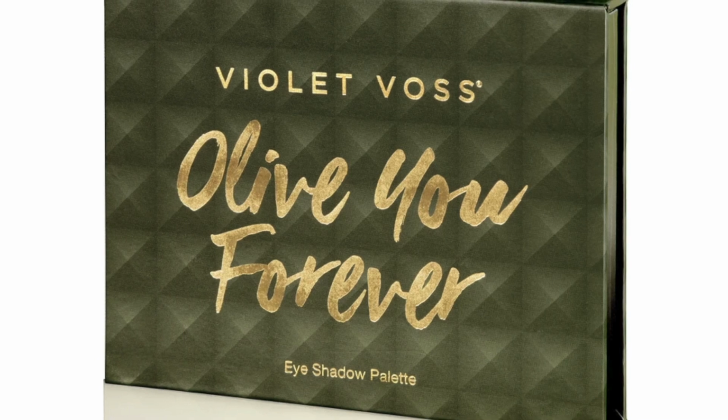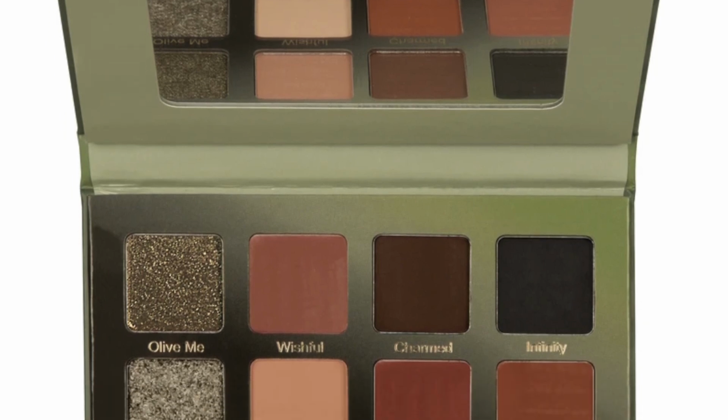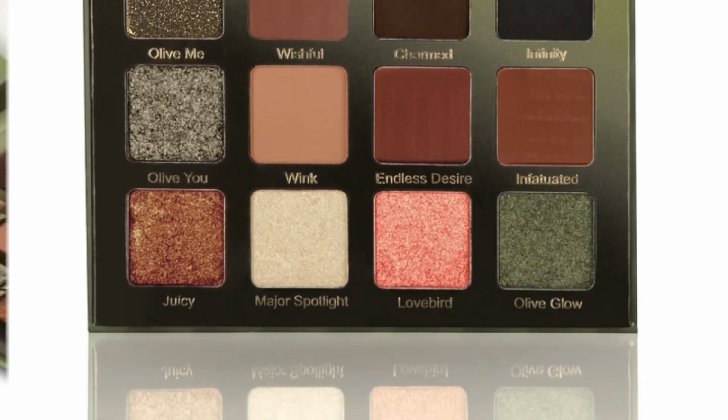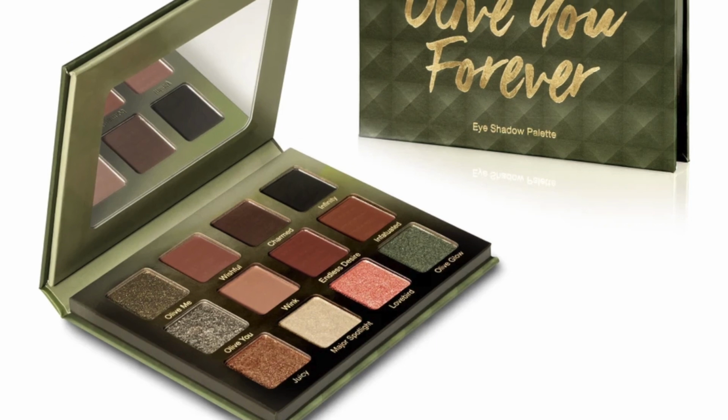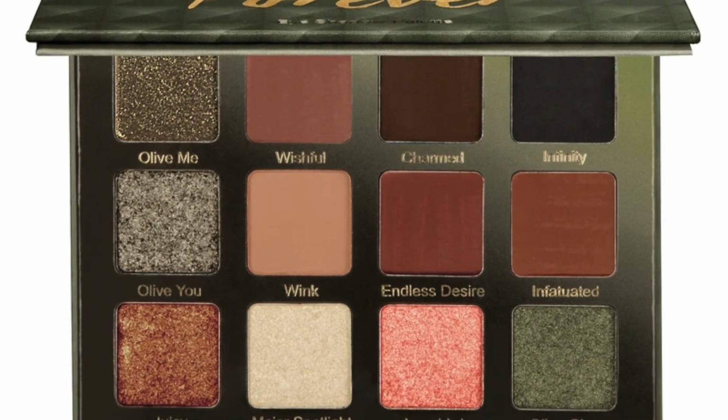But let's go ahead and get started on the box here, and I'm just gonna go by the order of the card. So the first item listed on the card is a Violet Voss, and it is an eyeshadow palette. This is the All of You Forever eyeshadow palette. It says palette was designed with universally flattering olives and hues that complement one another flawlessly. It's packed with most luxe formulas, from creamy mattes, mesmerizing metallics, and impactful foils. Achieve endless eyeshadow looks, from a modern soft sultry to a seductive olive smoky eye that will have them green with envy. The MSRP on this is $34.